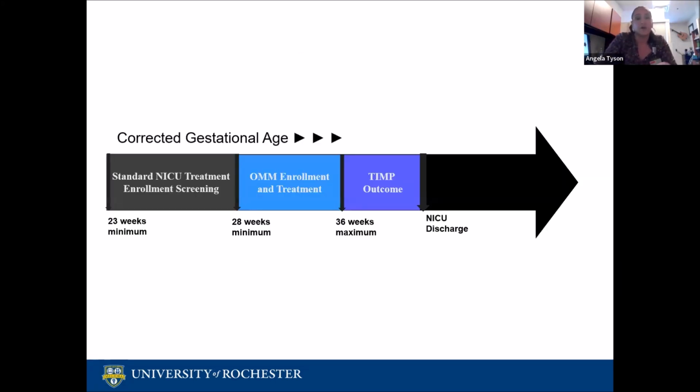This just gives an overall view of how this study worked, starting with a timeline, as sometimes it's a little easier to follow when it's all laid out. Again, they could be born at minimum down to 23 weeks. They couldn't have an enrollment and start the study encounters until they were at least 28 weeks corrected, or born at 28 weeks or greater.